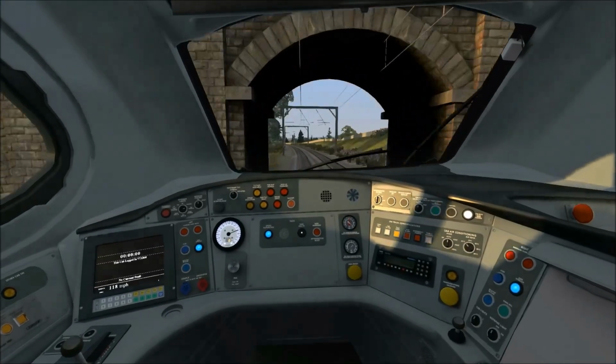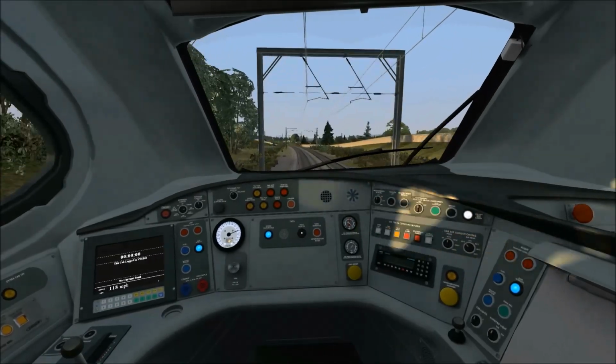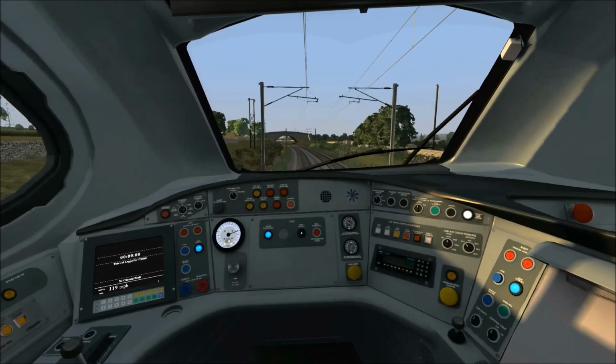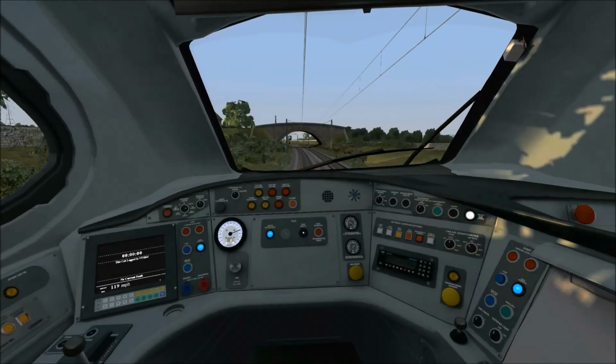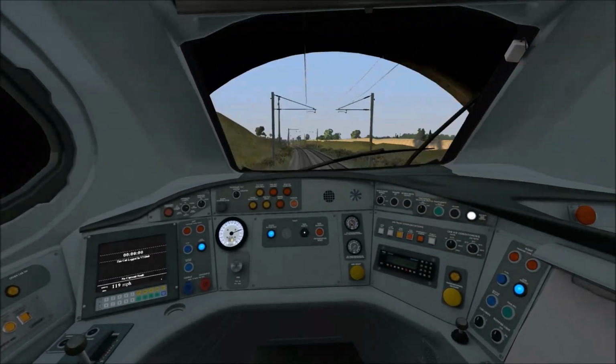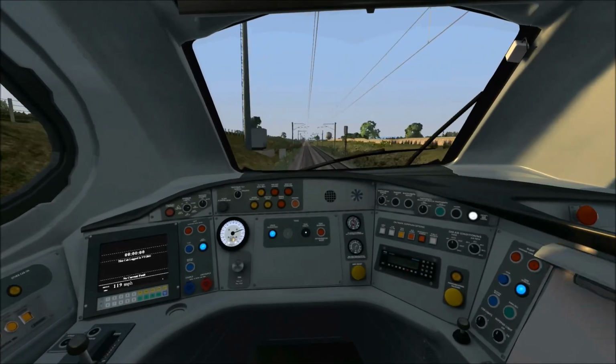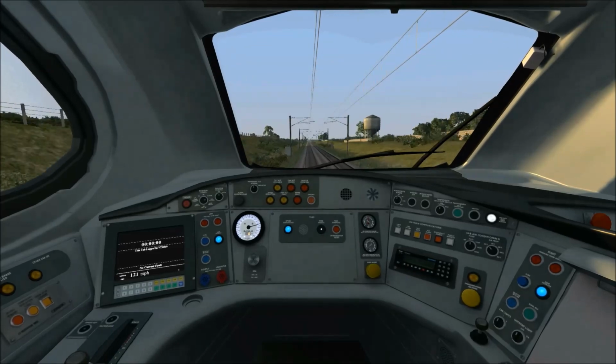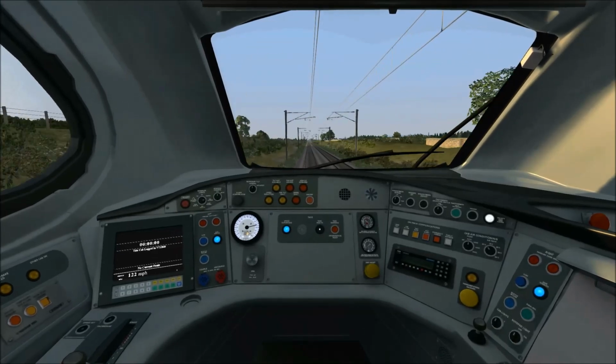As we now approach 120 miles per hour, I've reduced the power to step 1, just to ensure that we don't break the speed limit. The speed limit will shortly be going up again to 125 miles per hour. So I've now gone into full power to accelerate up to 125.